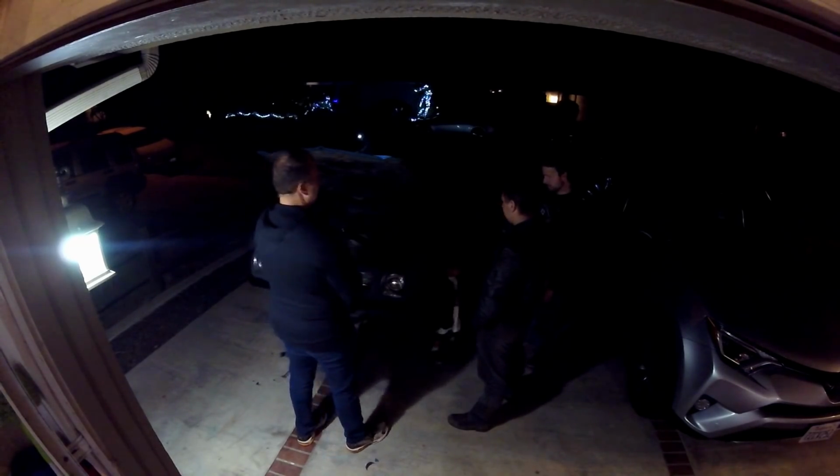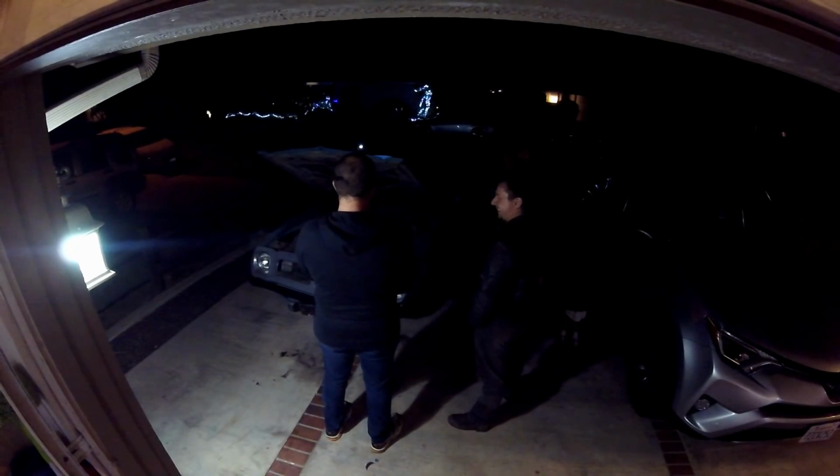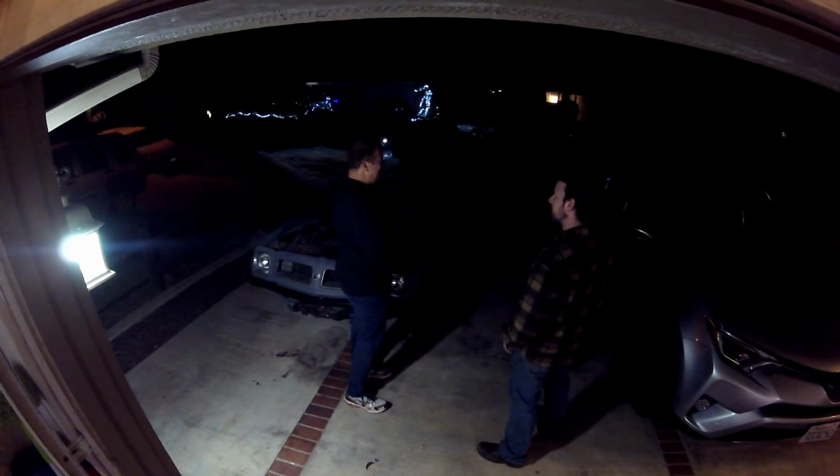I bought it in 2003. Wow, so you've had this car since junior year of high school? 15 years. Yeah, I've had this car for a long time. Man, that's frustrating. I would have loved to turn this thing over before you guys got here.